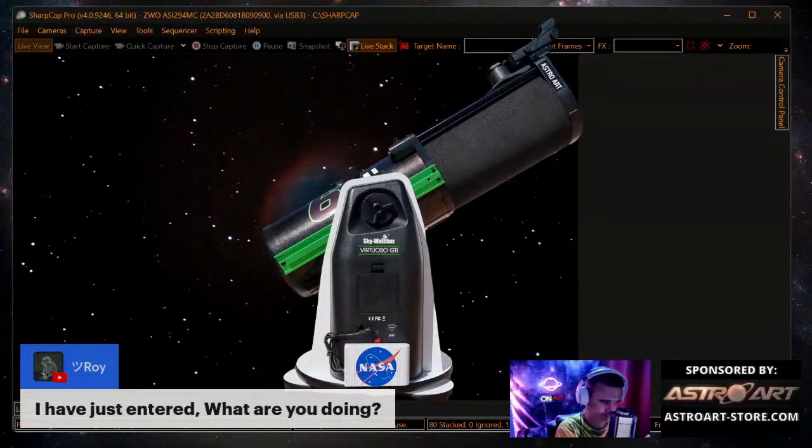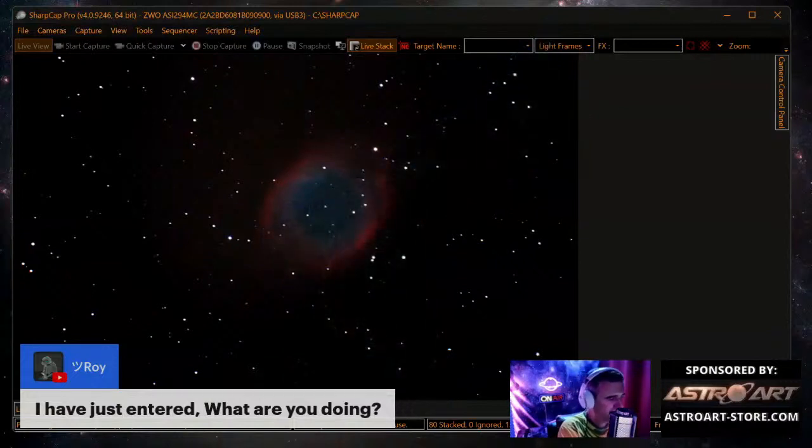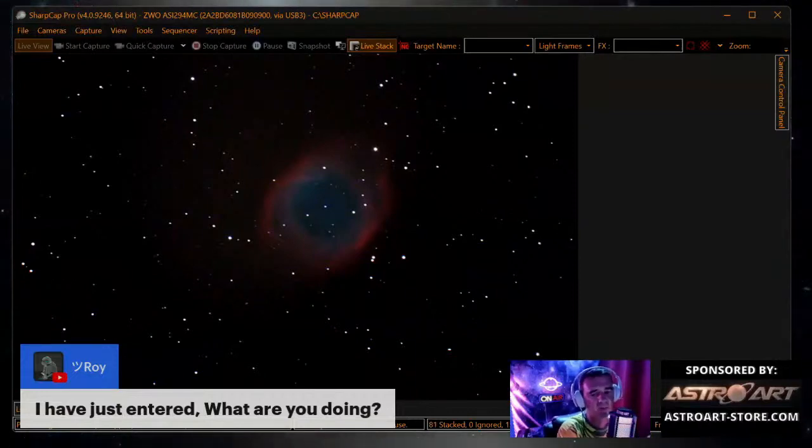It's covered with this shroud, and we are using the ZWO ASI294MC color camera. It's a camera that I strongly recommend if you have a Dobsonian. It's the best one for me right now, in terms of relationship between price and quality. Of course, there are much more expensive good cameras, but the best relation of quality and price is the 294.